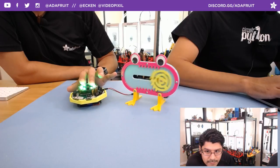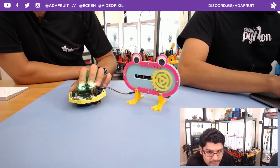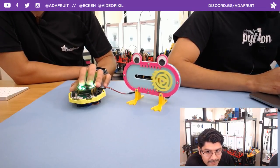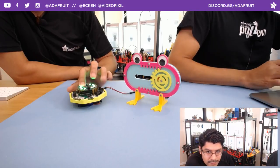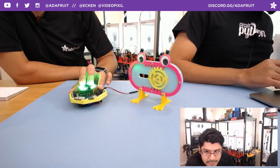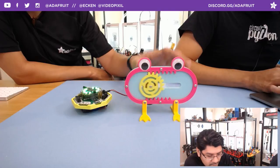So again, the buttons are controlling the speed. Every time I push the button, it decreases or increases the speed value by 10%. So we can get it going pretty slow here. And same thing with the NeoPixels, they get brighter as we go higher and faster. So that's it in a nutshell.